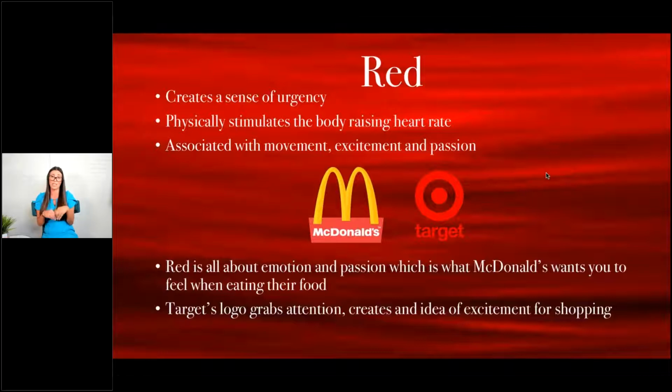Target, on the other hand, you see Target's logo, it grabs your attention, it grabs the customer's attention, and actually helps to create the idea of excitement to go shopping there and buy all of their new deals or new trending merchandise that they have.